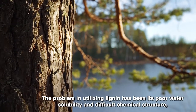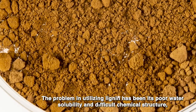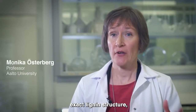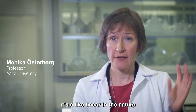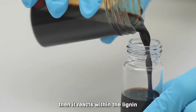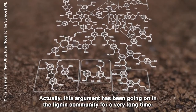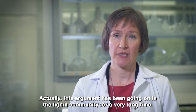The problem in utilizing lignin has been its poor water solubility and difficult chemical structure, which even varies from tree to tree. Lignin chemists have been arguing about the exact lignin structure, so someone might say that it's actually not three-dimensional, it's linear in nature, but when you extract it from the pulping, then it reacts within the lignin and with the other lignin molecules and makes this three-dimensional structure. So actually this argument has been going on in the lignin community for a very long time.